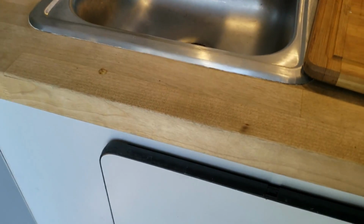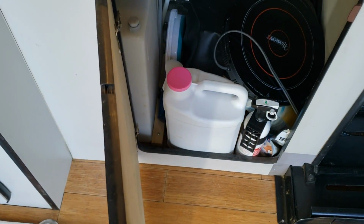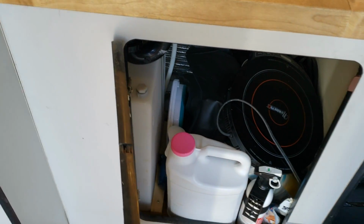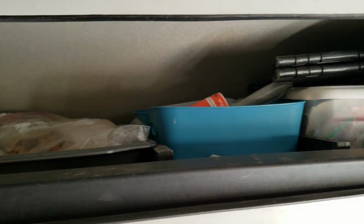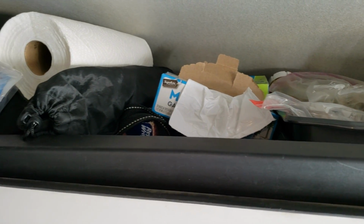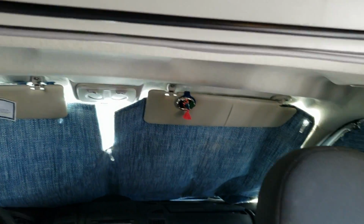Underneath the sink we have a 12-gallon gray water tank, and we hold miscellaneous stuff under there, including an induction burner and a regular gas burner. Up above here is lots of storage: extra paper towels, garbage bags, aluminum foil, lots of tools and stuff.